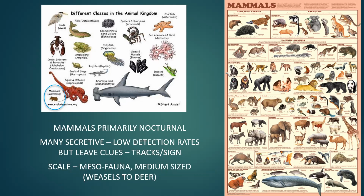Really cool. But in general, these animals are very secretive, especially in terms of you think about coyotes, fox, bobcats. Those critters are animals that really have statewide distribution and healthy populations, but how often do you get to see them in the wild? My guess is not very often, but if you look to the ground, you can find some clues they leave behind.